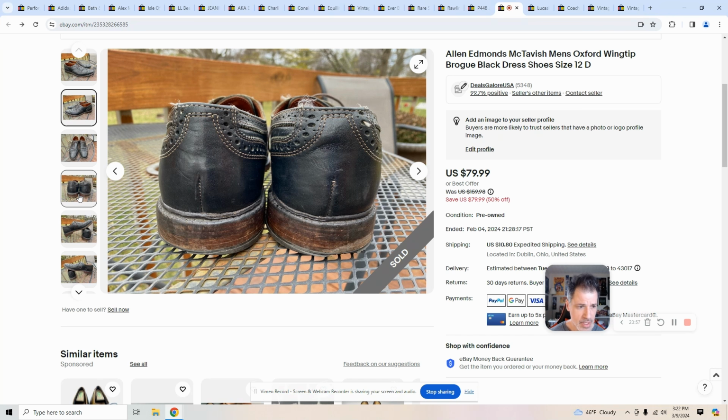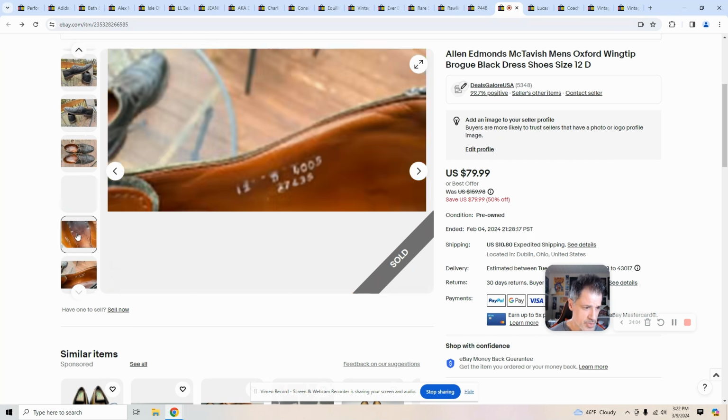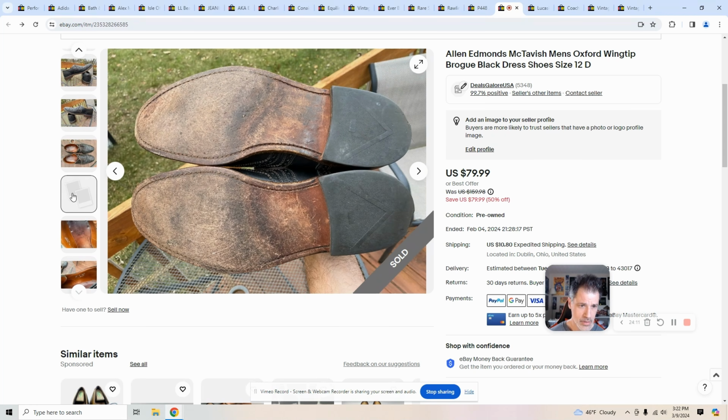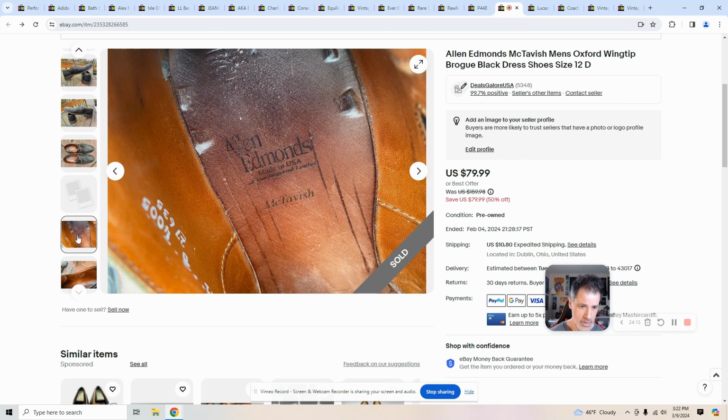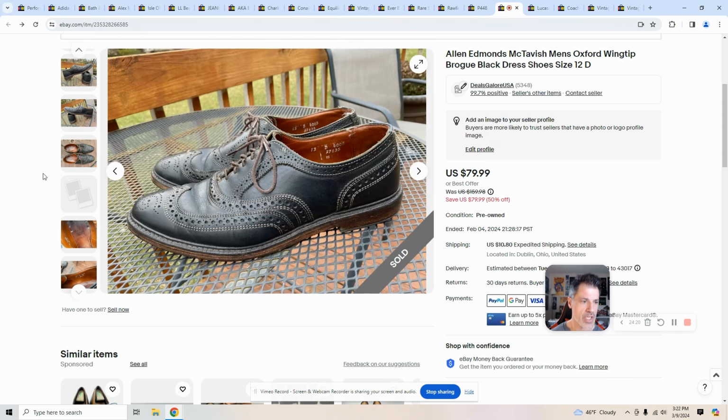But anyway, we're thinking out loud here. You can see that the midsole has some scrapes, bumps, bruises. Here's a picture of the bottom of the heel. There's the soles, Edmonds, McTavish, and these still sold for 80. They sold for 80? I lied. They sold for 69, but these also cost $5.50. I think these came out on the bottom of a cart at a Goodwill. So I paid $5.50. They were not marked up. 12D, great size.